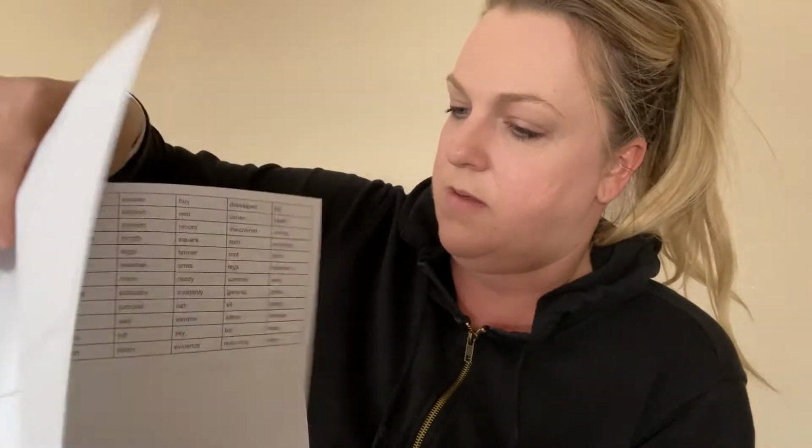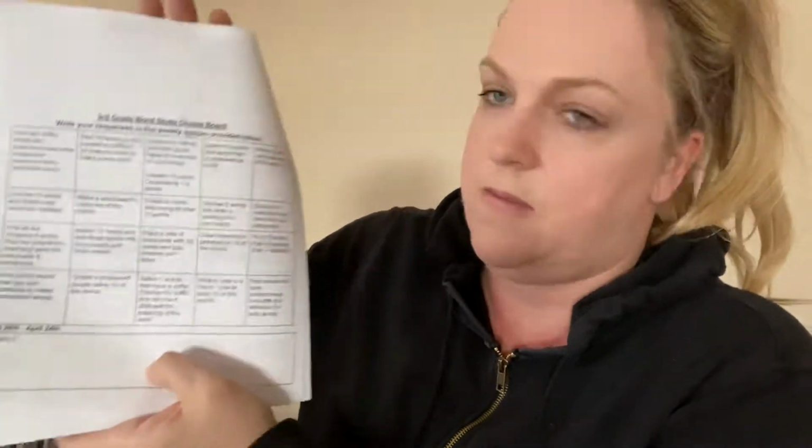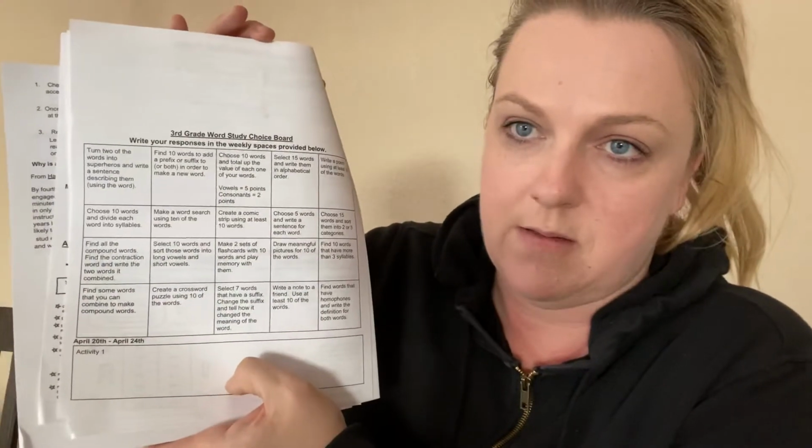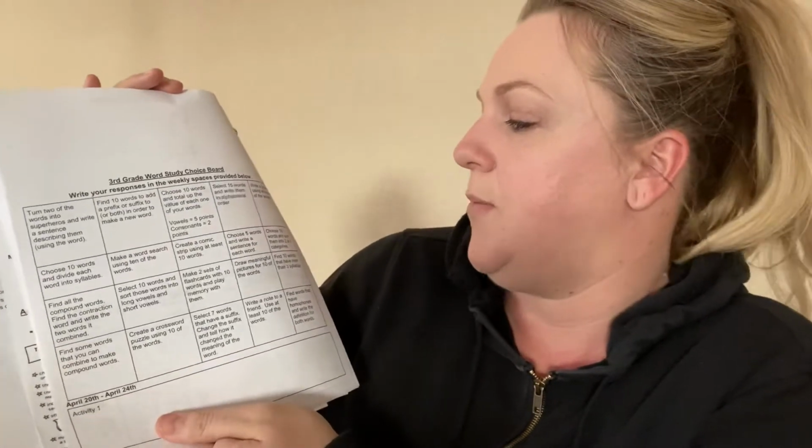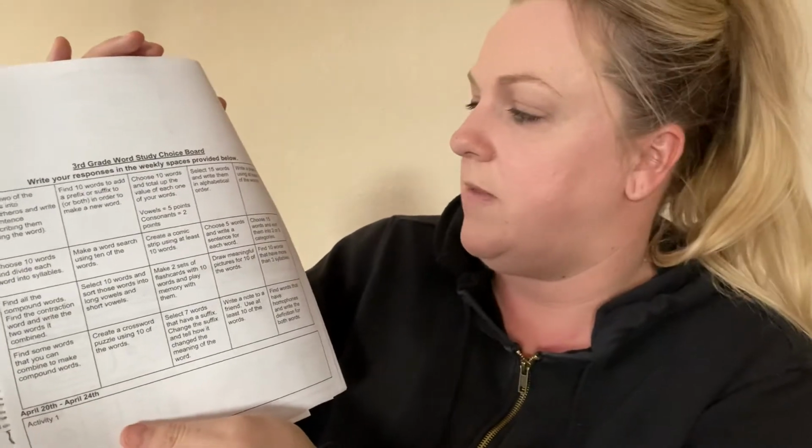Then there is also quite a long list of words that are very common, popular words that are used in 3rd grade, 4th grade text. And there is a word study menu. So the kids are again going to pick some activities from their choice board, and these are all related to the actual words in the list. So for example, they could find 10 words that have more than 3 syllables, or they could write a poem using 10 of the words. So things like that.